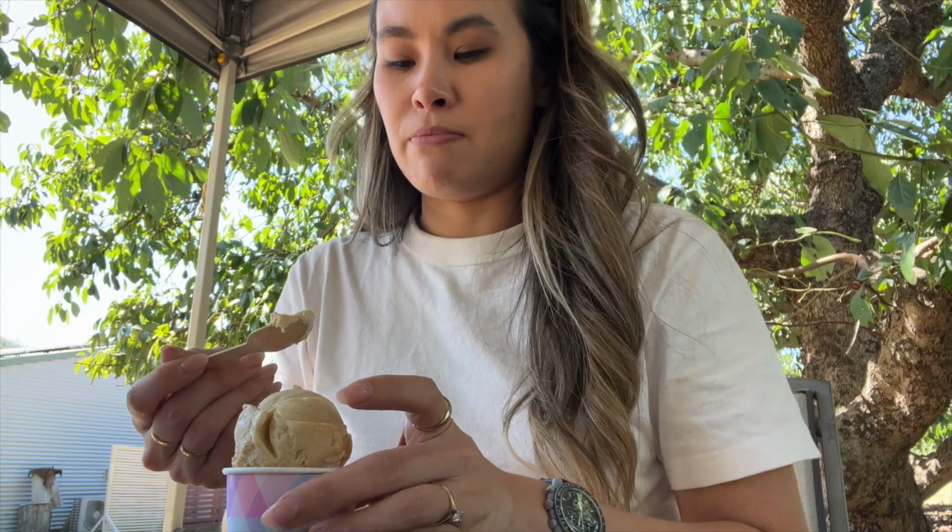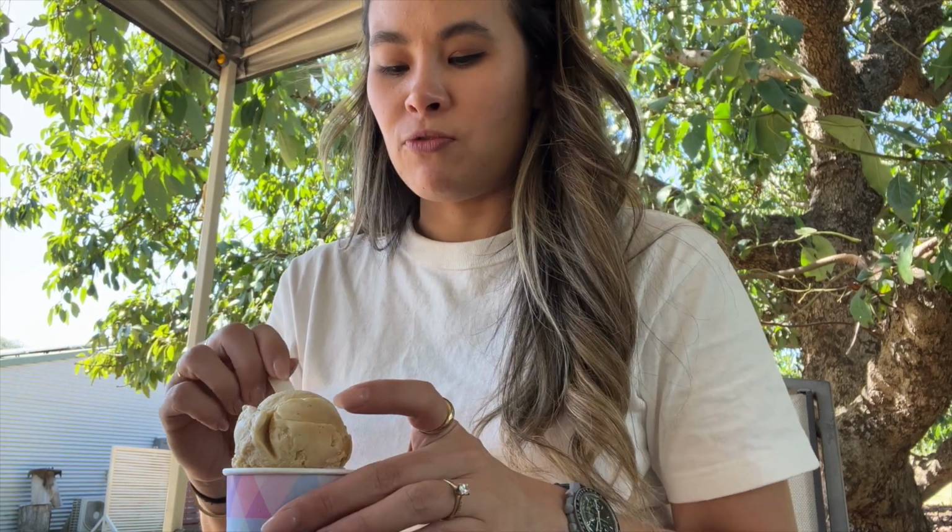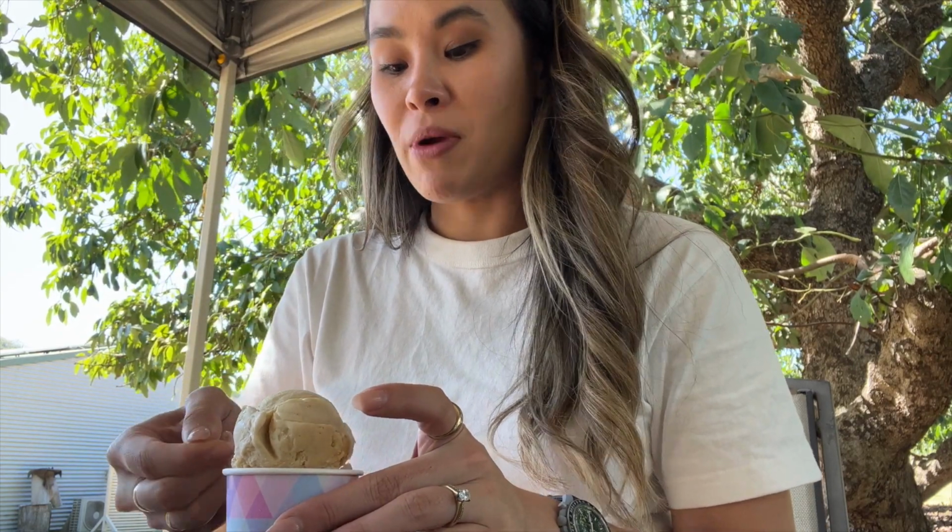This is a sheep's milk ice cream, and this top flavor is fig and ginger, and the bottom flavor is strawberry. It's got a higher fat content apparently, so it's very smooth, very, very smooth, but very delicious.